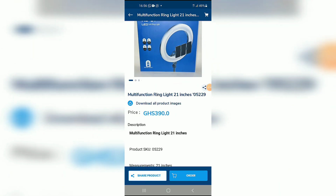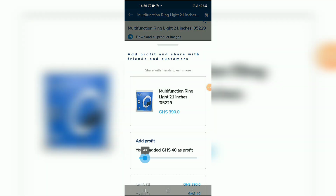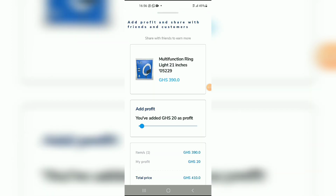The ring light is 390 cedis. So I'll add, let's say, 20 cedis on this to make it 410 cedis. When someone buys this at 410 cedis, I'll get my 20 cedis profit from it. You see how it is? If I share it, they will generate a link for me to share with my viewers. Then when they click on it and make a purchase, I'll earn my 20 cedis profit from it.